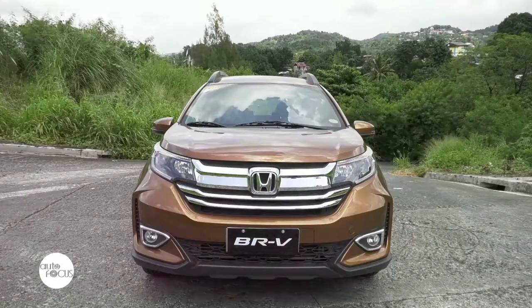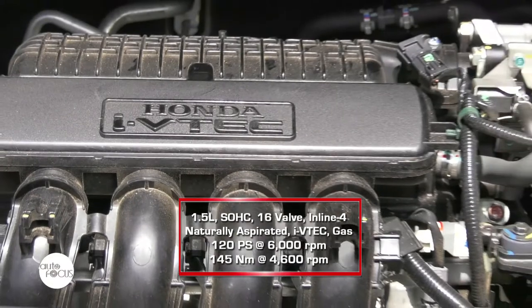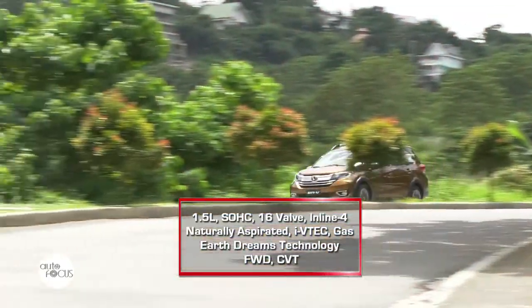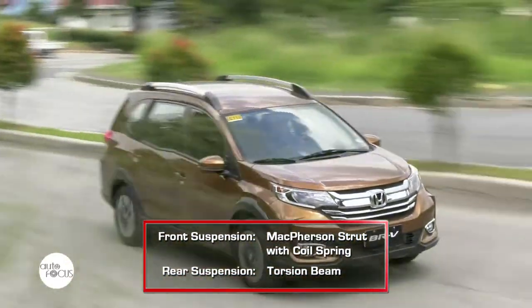Let's talk about the powertrain of the new BRV. Under the hood of the 7-seater is a 1.5-liter iVTEC engine that is capable of producing 120 PS of power and 145 Nm of torque. The engine is mated to Honda's Earth Dreams technology continuously variable transmission that delivers a smooth, refined, and fuel-efficient driving performance.